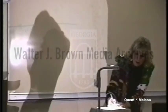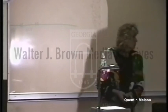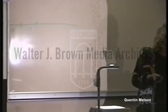Okay, let's try that pattern. Would everybody practice that one? 3, 2, 3, 2. And I like how Adriana has the 3 group in her left hand and the 2 group in her right hand. Is that the way the rest of you are doing it?